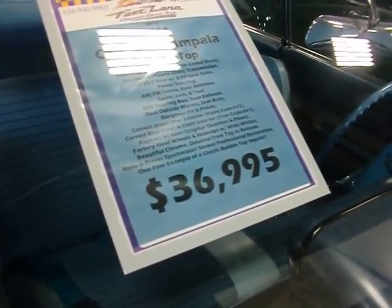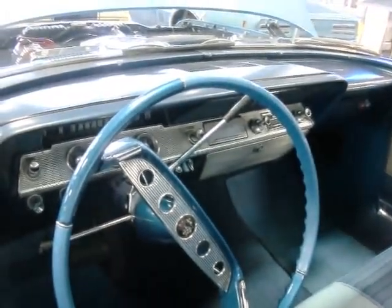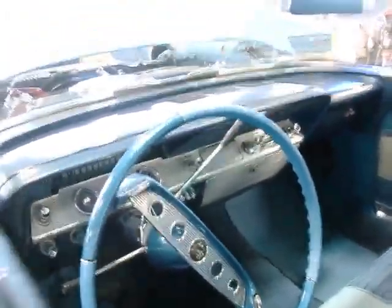Original quarters. Yeah, it's a resto mod. Some original parts, some kind of sort of original parts. Tinker with it and make it just the way you like it. Not to worry about ruining an original car. Plain Chevy dash. 348, just like the 409.